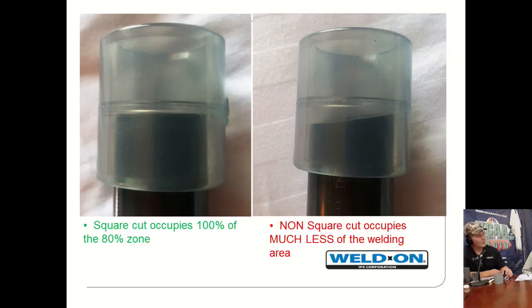I'm going to raise the bar here. What happens when you push that pipe in, and you hold it in as long as you think you need to, and you let go of it, and it's not cut square? The pipe starts to slip out. Now what's happening to that bottom third? And here's the picture.